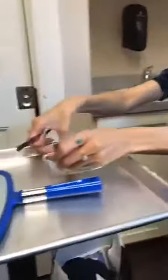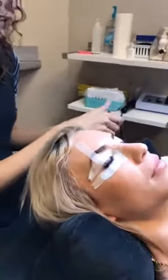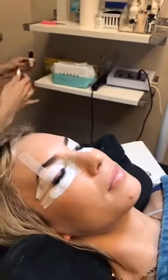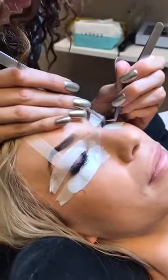I'm just going to change out my adhesive, but I'm going to move this one over here. Let gravity pull it out. Wipe off the nozzle, put it back. I'm using Borboleta's number 5 adhesive. It has great retention, so your lashes will always hold so well.